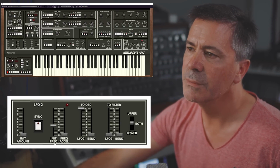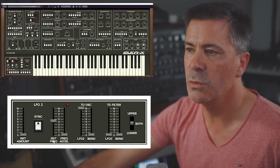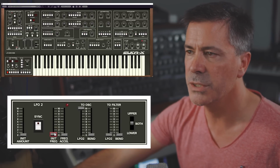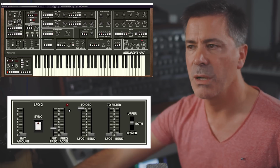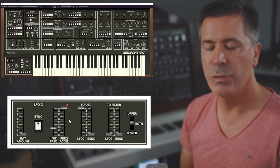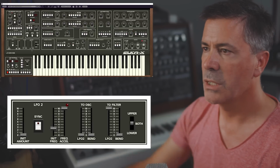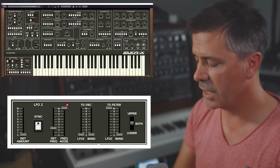Now, you may have noticed that this frequency slider is not called frequency, it's called initial frequency. And we've got a slider next to it called frequency acceleration. This is quite an interesting feature with LFO number 2. We can set its initial frequency, how fast it's running. But with this slider, we can actually affect that frequency as we turn up the mod wheel. So let's go with filter modulation as an example. I've whacked up this frequency acceleration slider all the way to maximum. So this is the maximum effect.